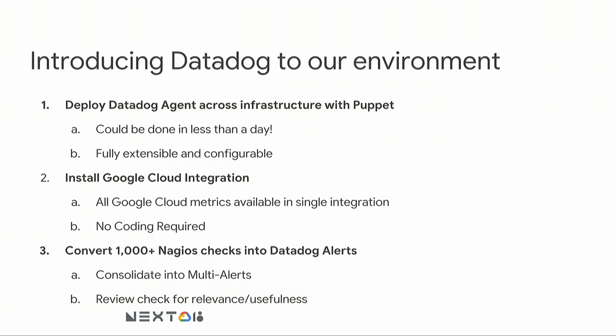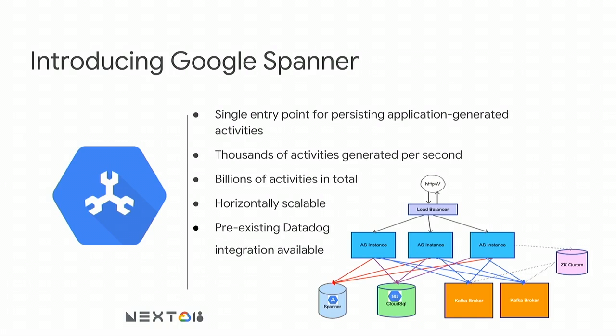And then what we did was, I'll talk a little bit about how we did this later, we configured our Google Cloud integration within Datadog, which allowed us to start getting information about resources that we were using within GCP. And then we started the arduous journey of converting our existing monitoring solution and moving our monitoring into Datadog, which involved moving over 1,000 Nagios checks. And if you have questions about how to go through that, absolutely come up at the end and we can talk about it because it's fun.